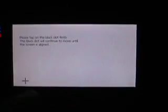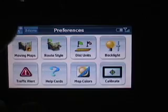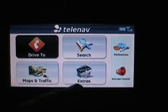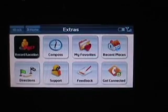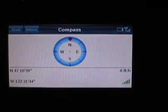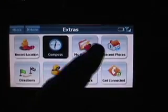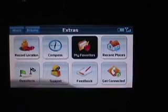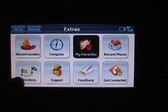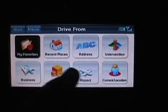Then here's a calibration. I haven't really gone through this yet. Let's just tap on it. So far the screen seems very responsive and the processor is quite quick, as you can see there. So that's preferences. Let's take a quick look at extras. As you can see here, there's a record location, there's a compass, a virtual compass that gives you some information. There's favorites, recent places, directions, and then you can search whatever things.